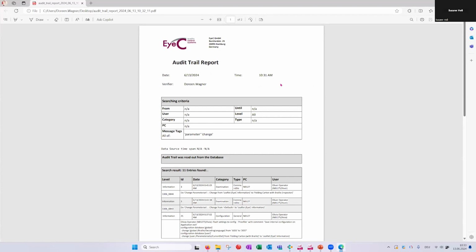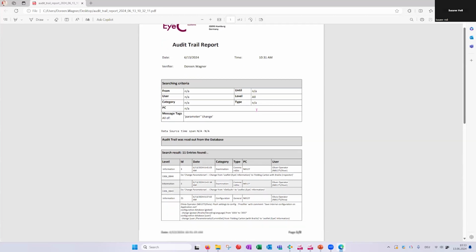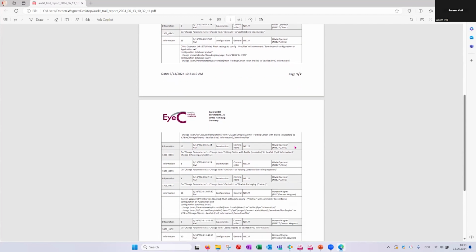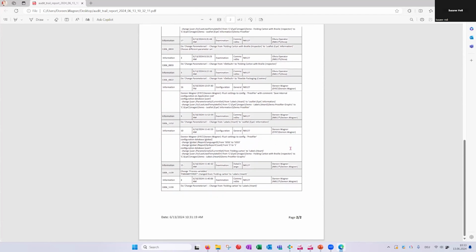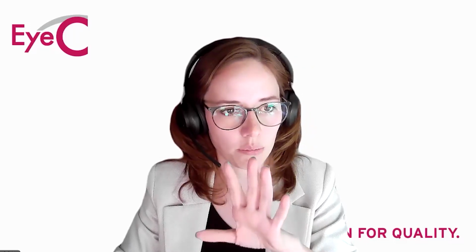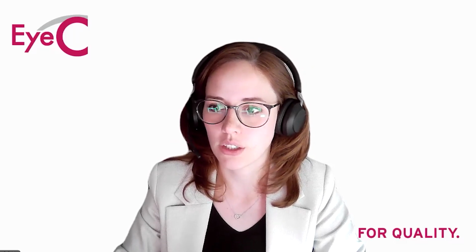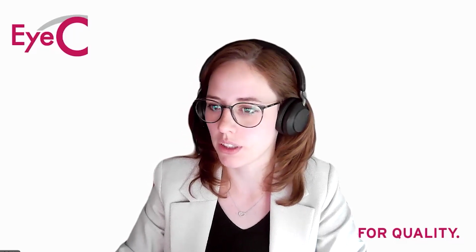I have the audit trail report, the searching criteria, and all the entries that we just saw in the audit trail viewer. And even this document is simpler to identify and to read than a CSV file. And this document can also be saved automatically in your database or your storage. So these were the programs for our inspection, the EyeC Proofiler, the reviewing station, and the audit trail viewer. We had an insight of the different reports.